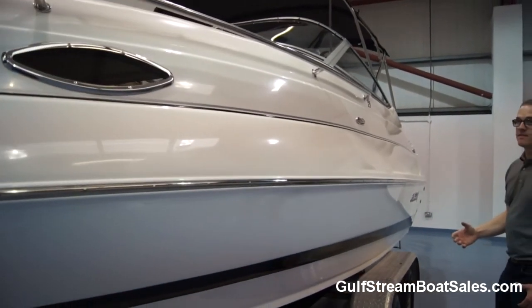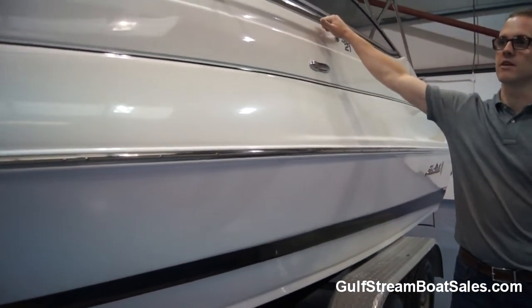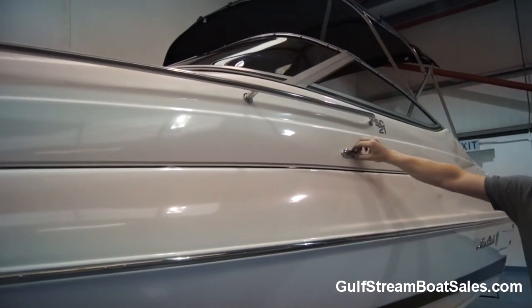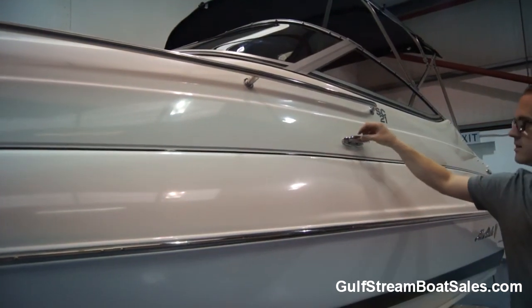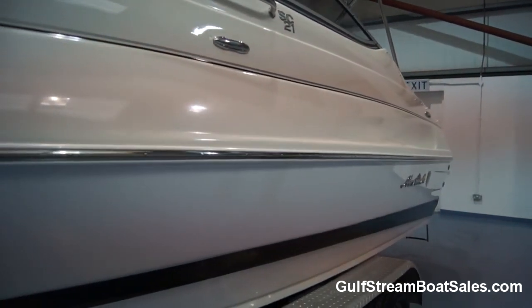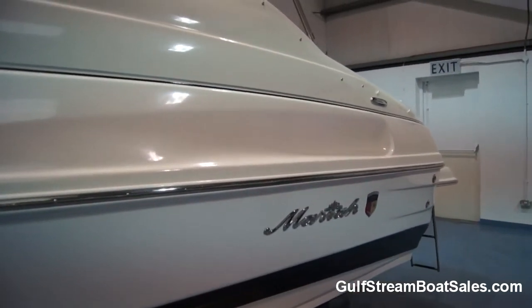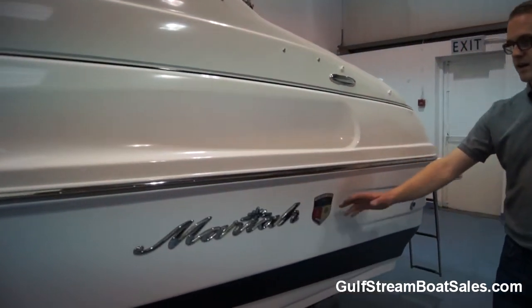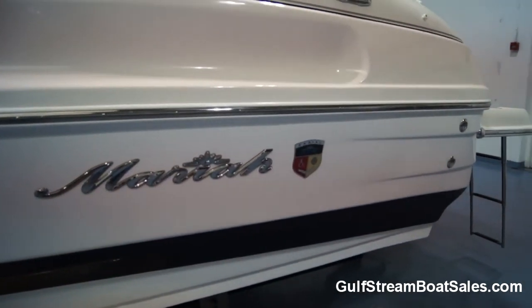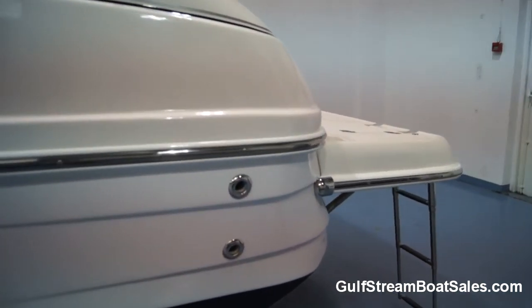Because it's a Mariah, they're well finished off, these boats, so we've got nice stainless steel bow rails around the front of the boat. We've got pop-up stainless steel cleats here all the way around the boat. We've got a nice chrome rub rail there as well. And as you can see, everything's in really good condition, right the way down to the Mariah name decals. All the little button poppers are all there. And it's all in really nice shape.